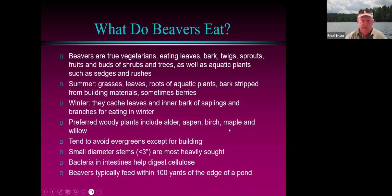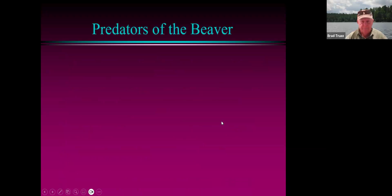And the beavers have bacteria in their intestines that help them digest the cellulose that's in these woody products. And beavers typically feed within 100 yards of the edge of the pond. And one beaver may eat up to 200 aspens per year. So again, they really consume a lot of woody products.